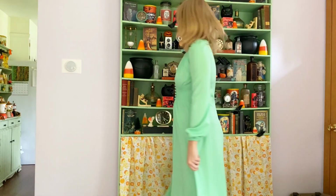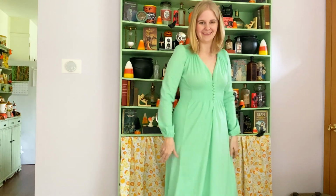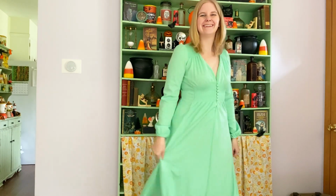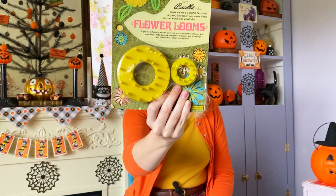Oh my word, this dress fits me perfectly. I took a chance on it because it has stretchy material, and that really worked out. I didn't even really need the extra stretch. It fits me just right. I can't wait to wear this with a Christmas apron for photo shoots, and also it has spring goddess vibes. Definitely worth $10.